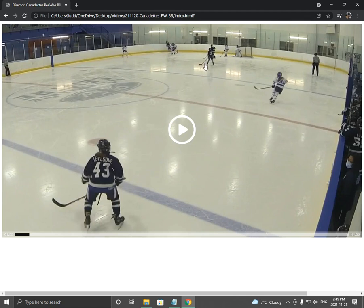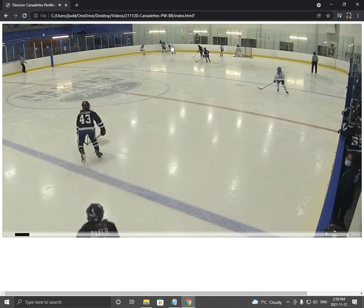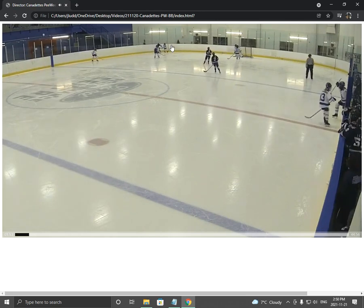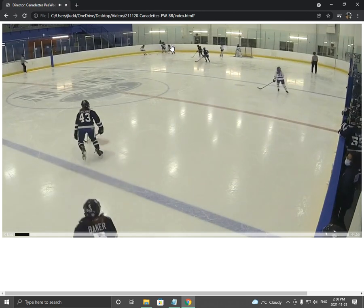Okay? Now we've got one player standing too close to the net. Izzy's in a good F3 position, but we need to get in. F2 needs to be over here and now maybe moving in to help win that puck. We stand around. It's an easy breakout.